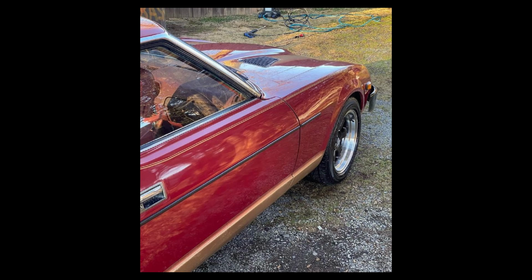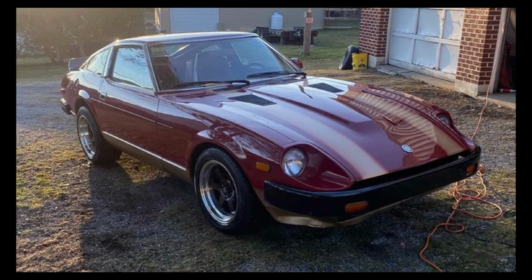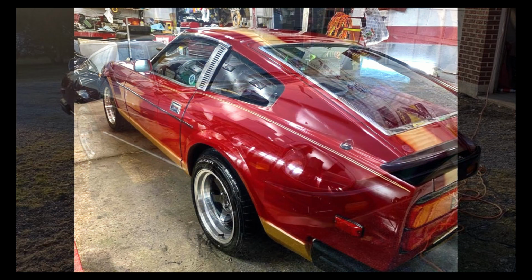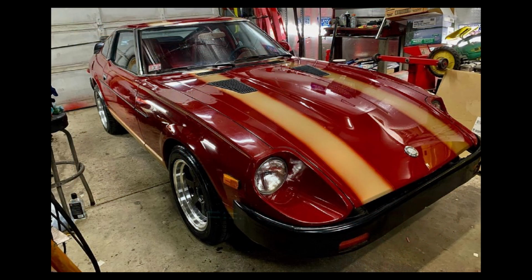All new bushings, new shocks and lowering springs, rebuilt head, new wheels and tires, Nardi steering wheel, upgraded radiator, new alternator, new distributor cap and rotor, new plug wires, new plugs, newer battery, heat works, AC is there, just not hooked up, new clutch, but it doesn't feel adjusted right. I'm still messing around with adjustment.